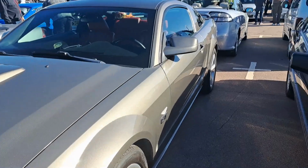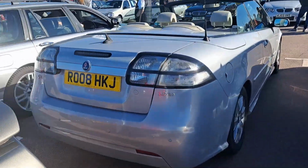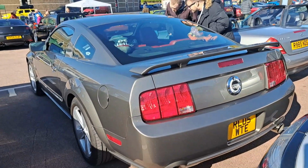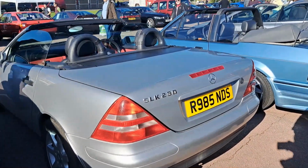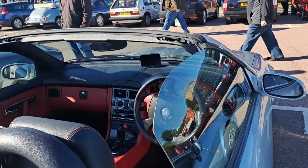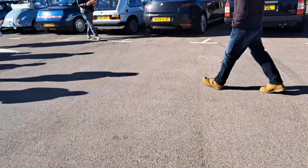2005 Ford Mustang GT. This was, I think, before they actually sold these officially in this country, so it would be an import one, I think. Then a 1997-1998 Mercedes-Benz SLK 230 with an extraordinarily coloured interior. Black and red. That's nice, isn't it?